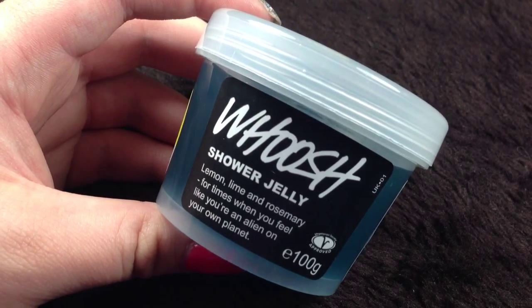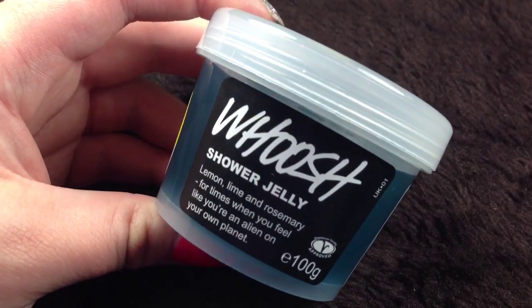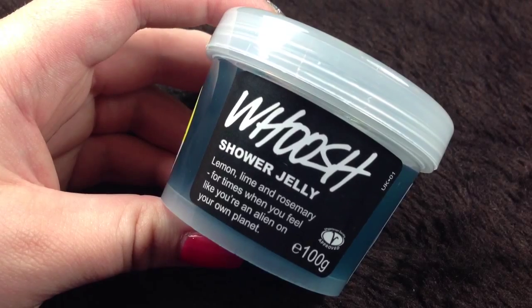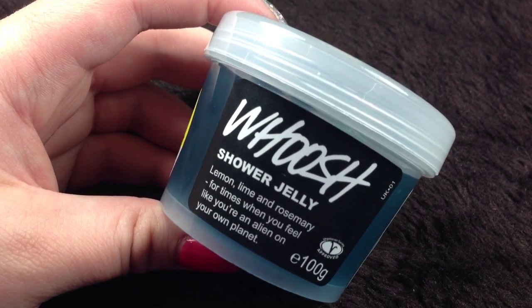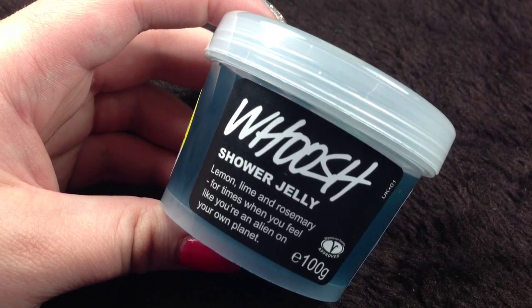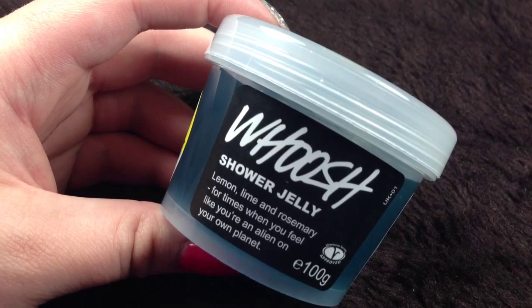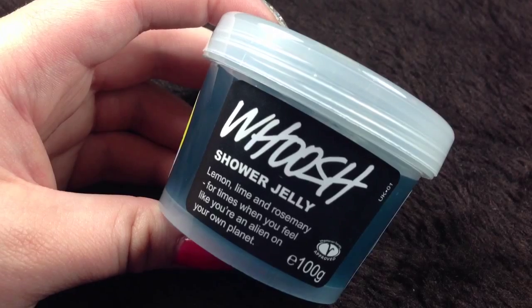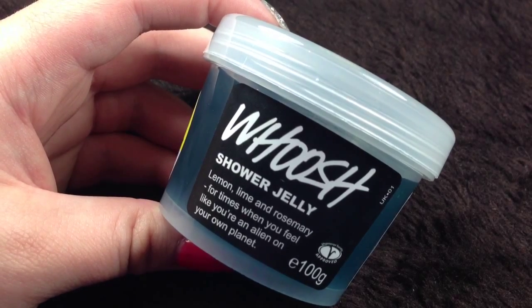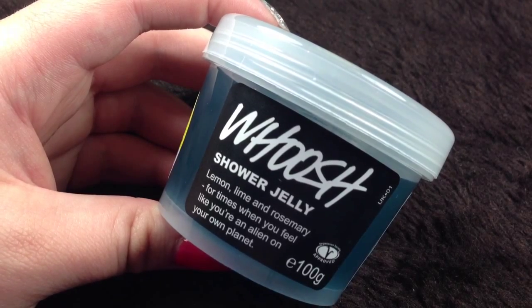A little goes a long way. You only need a piece about the size of my thumb. The only thing is you need to get your method right, because it easily just floats away. So the best thing to do is take a tiny piece off and use one of those shower netted ball things. Put it inside the netted bit, hold the netted bit shut, and then rub it against your body and it'll eventually lather.